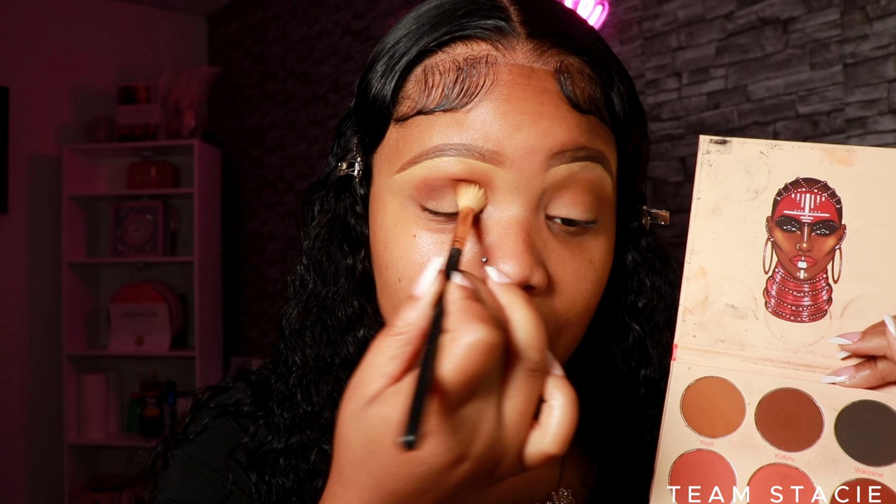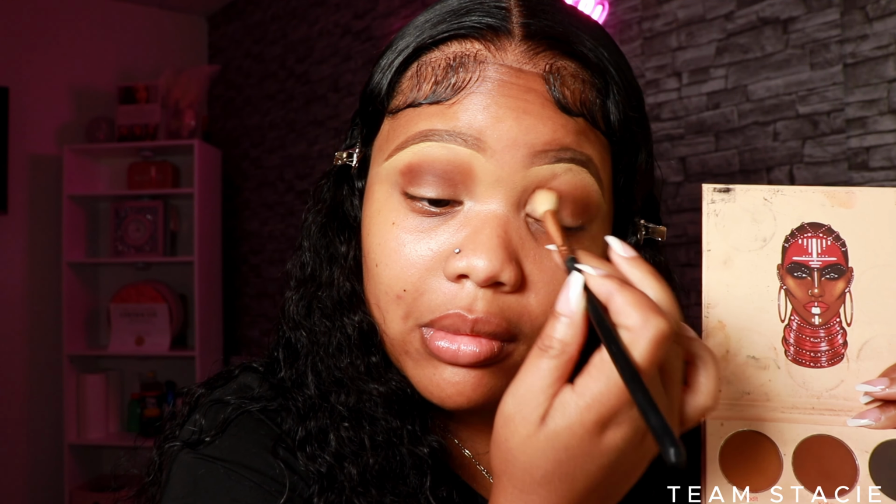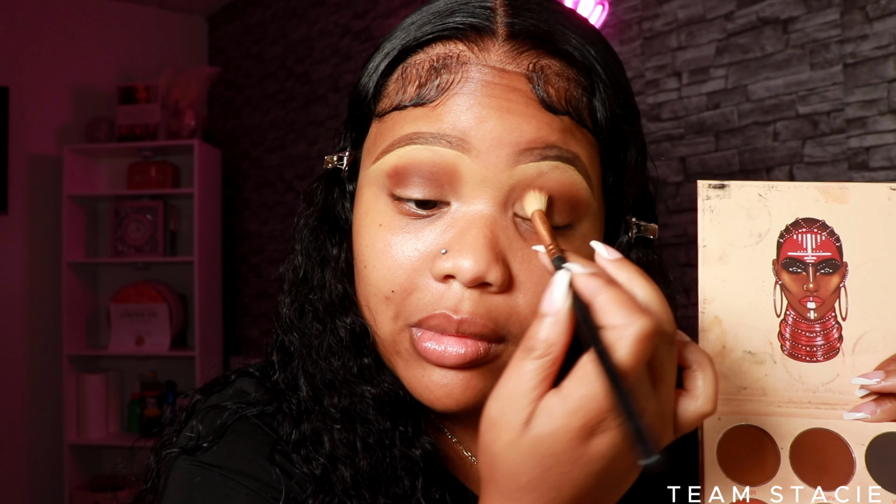Okay, so after I packed that on, as you guys saw, I didn't blend, didn't circular, nothing, just pushed it into the skin. Now we're gonna go ahead and deepen that with this shade right here. This is Kafuru. So now that we have the two shades down, I'm gonna stay right inside my crease and start doing circular motions to get these shades blended together.